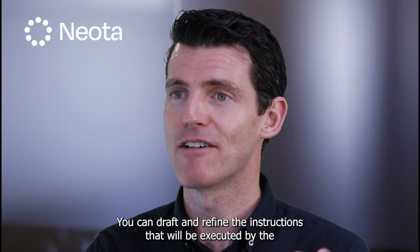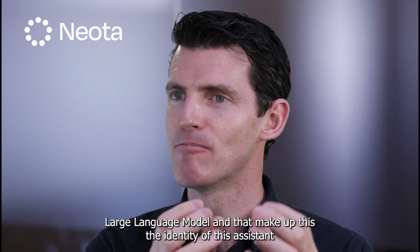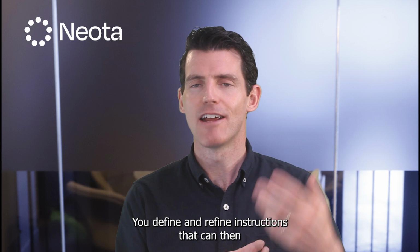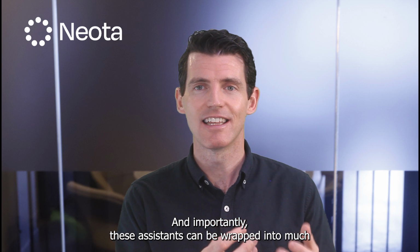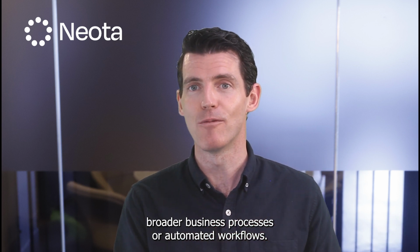You can draft and refine the instructions that will be executed by the large language model and that make up the identity of this assistant. And the power of this is that they're reusable. You define and refine instructions that can then scale across any number of projects or activities. And importantly, these assistants can be wrapped into much broader business processes or automated workflows.